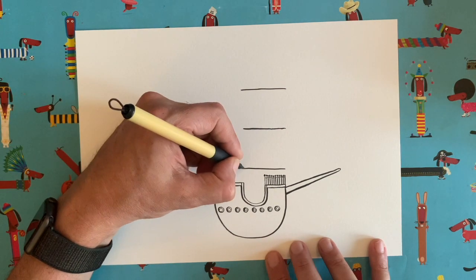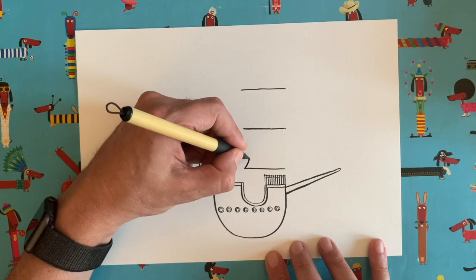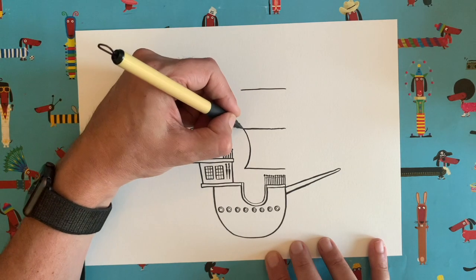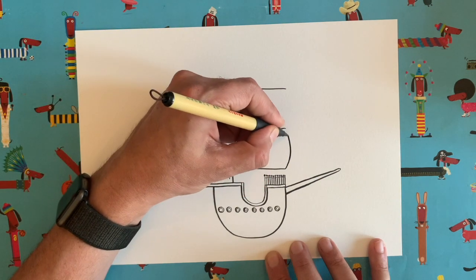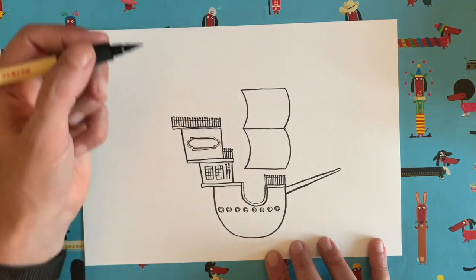We're going to join this point and this point, but we're not going to do it in a straight line. We're going to do it in a lovely curve, like that. And then we're going to do the same here. Another curve, exactly the same. Then we're going to do the same here again, the same curve. And then another one, there.